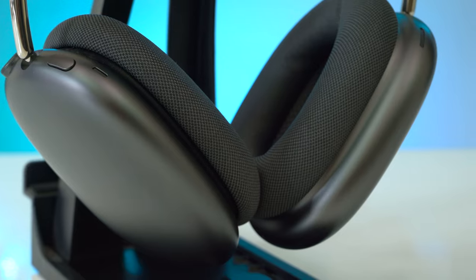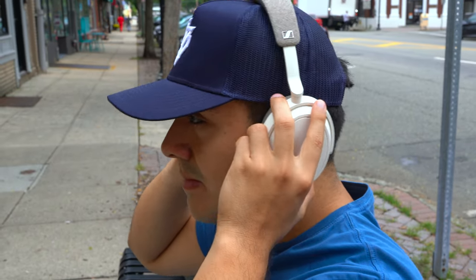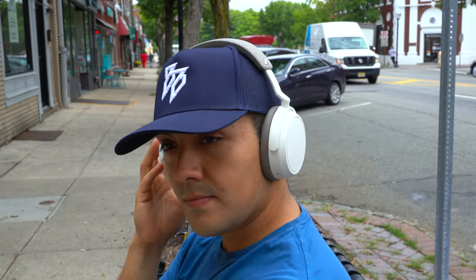Now, when it comes to fit, I am going to have to say that the Momentum 4s are the least comfortable headphones here for a few reasons. Now, I will say that all of these headphones are big head approved, because I can wear all of these headphones for long stretches of time. However, all of these headphones do have a firmer fit to them.